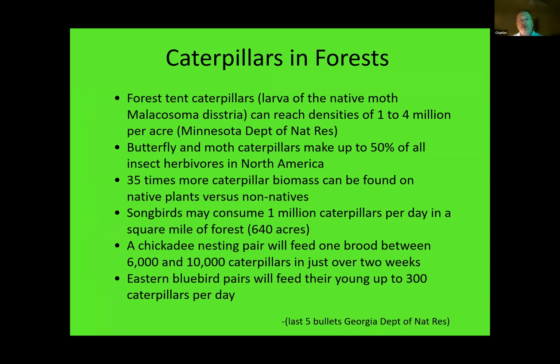Caterpillars. So I mentioned before how important it is to have these intact forest stands for caterpillar production to feed everything else. And it's amazing. So that 35 times more caterpillar biomass on native plants versus non-natives, that's the Tallamy number, but there's many other ones. And to include, songbirds consume 1 million caterpillars per day in a square mile of intact forest. 1 million per day. So that's that trophic transfer happening. So we've got an incredible number of caterpillars out there in our native trees and forests that are, again, critical for providing the food for everything else.